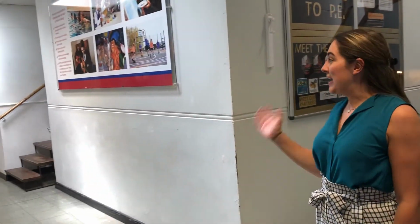The rest of this corridor leads down to a small dining hall and our main hall. Every morning from 8 o'clock we have a breakfast club which is run in the small dining hall where you can come into school at 8 and you can have a bagel and some fruit and you can spend some time again playing games and with our staff who run the breakfast club.